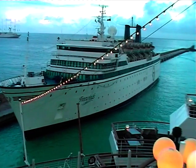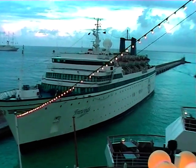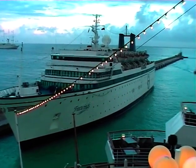Once named the Bohème, Freewinds is now owned by the Church of Scientology. She's seen here in Barbados.